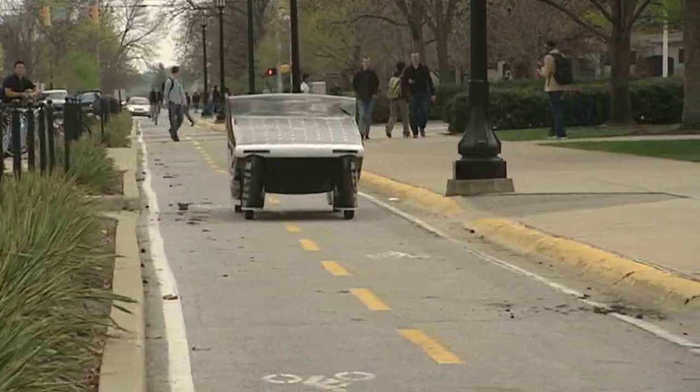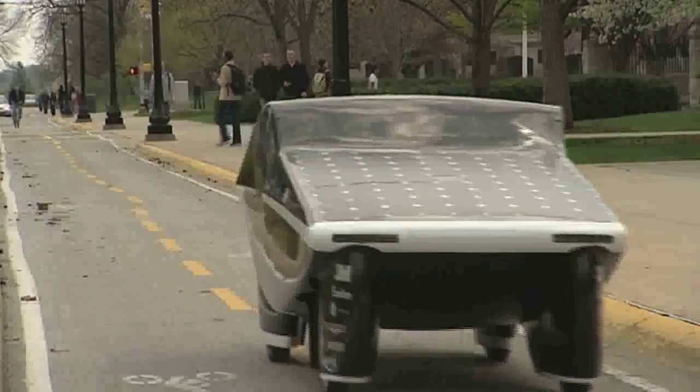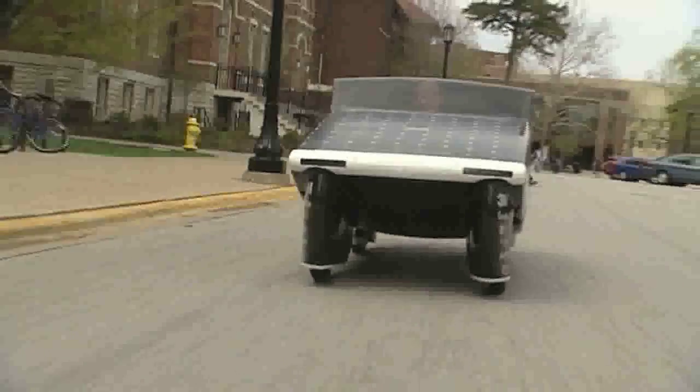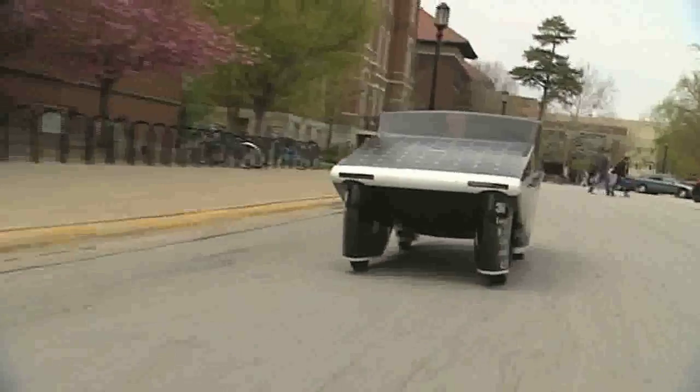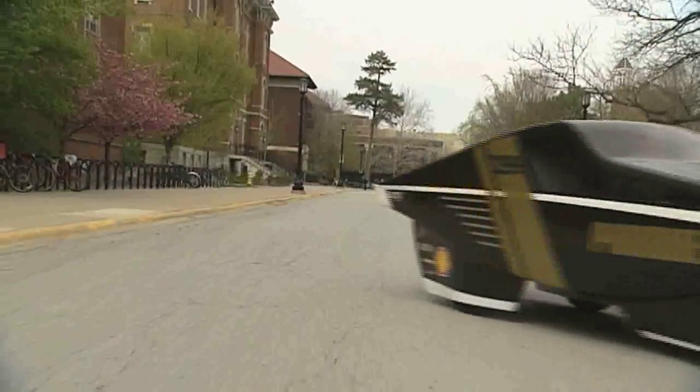The Purdue Solar Racing Team built a street-legal solar-powered car that gets an amazing 2,200 miles per gallon. The vehicle won the urban division of the Shell Eco Marathon Americas, an international contest for students to design and build fuel-efficient vehicles. The event was held in Houston, Texas.